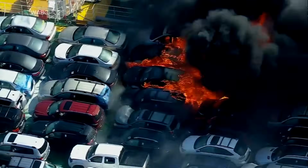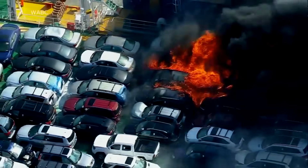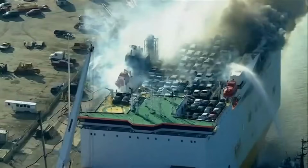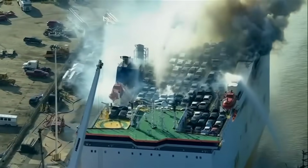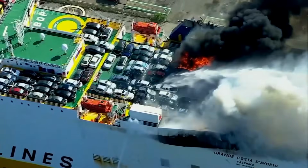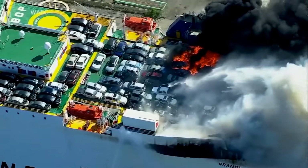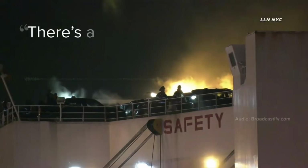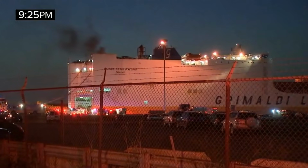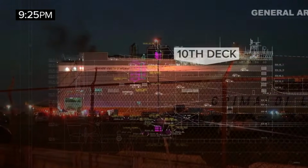So it seems that this initial call came in about 9:30 p.m. on Wednesday night. And Newark basically responded with a structure fire response, basically a one alarm response. Later on they dropped a second box alarm on this to add more responses to it, but they really didn't call for a lot of mutual aid until their firefighters got stuck on board.